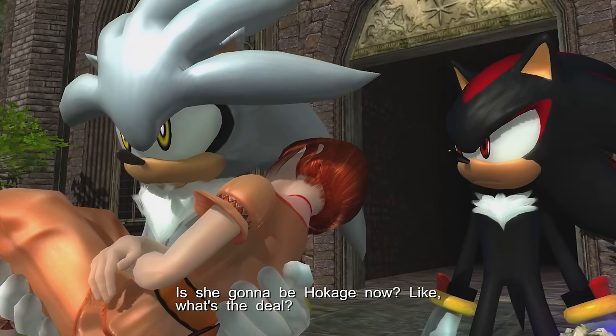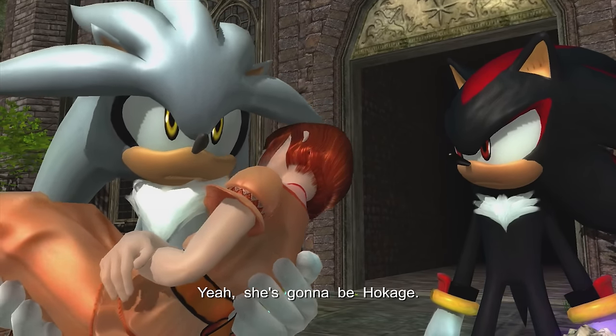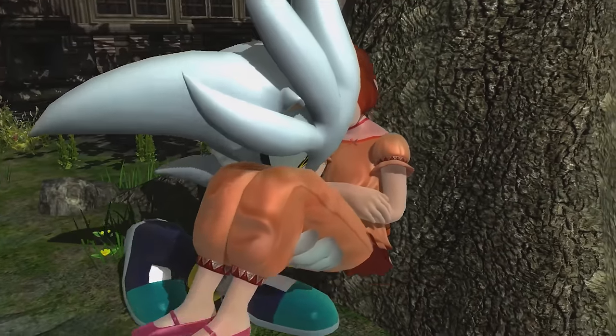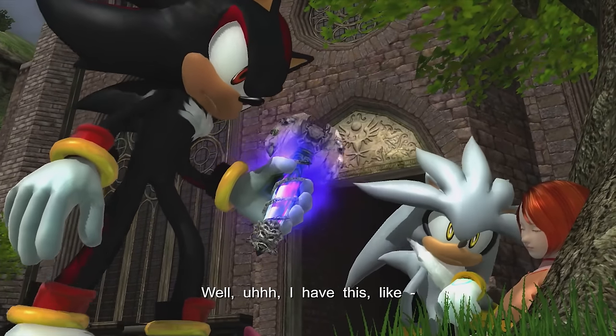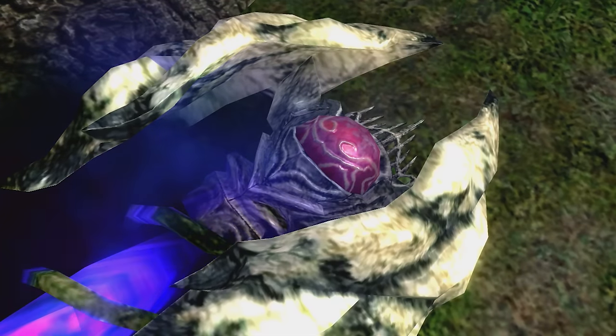Yeah, so, is she gonna be Hokage now? Like, what's the deal? Yeah, she's gonna be Hokage. He was going on some weird tangent about it. Well, I have this, like... Whoa, is that purple? Yeah, it's purple. Here. Leave it here. Whoa.